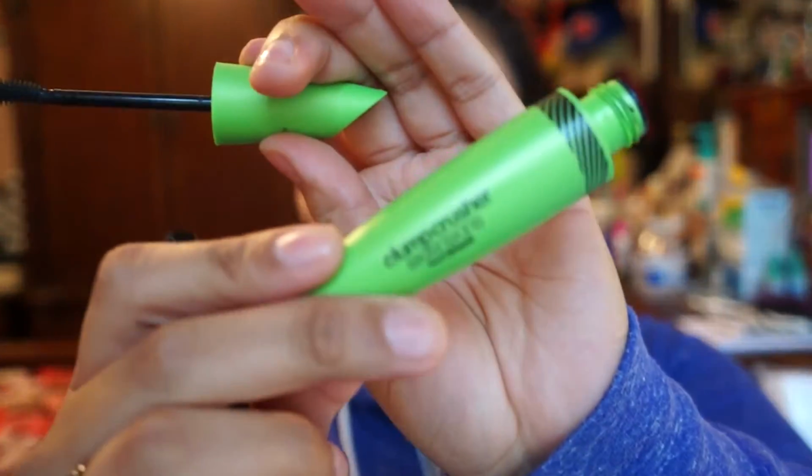I just don't have too many lashes, so I kind of prefer something that gives me a little more volume versus length, because I feel like mine are a little long. I mean, they're not crazy long, but I'd rather have volume than length because I just rather my lashes look fuller. So I'm gonna mix these two. This is the Covergirl Clump Crusher. This one's really good for the bottom lashes and also for the top. So I'm gonna start with the Clump Crusher first and just apply some on.